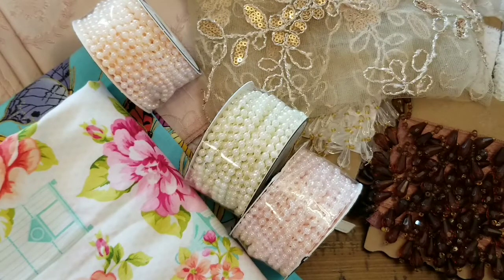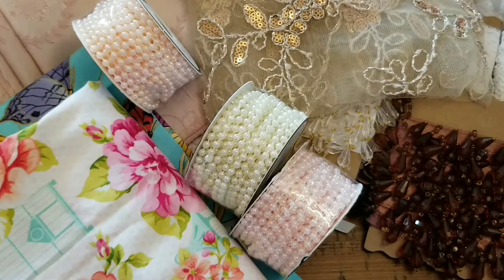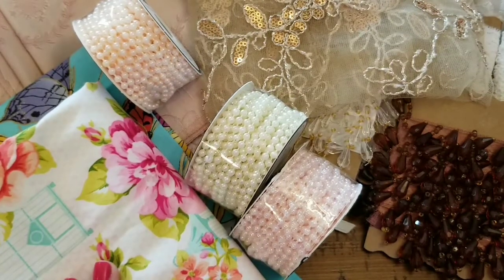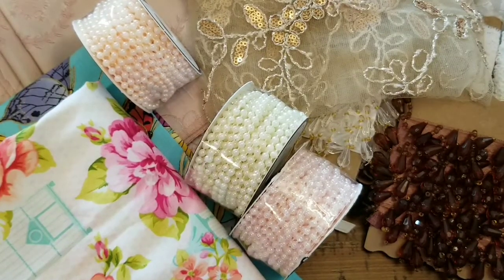So definitely lots of eye candy to look at here. Thank you guys so much for having joined me today. I'm so sorry for gushing all over these. They're just so beautiful. I hope you have a wonderful rest of y'all's day.